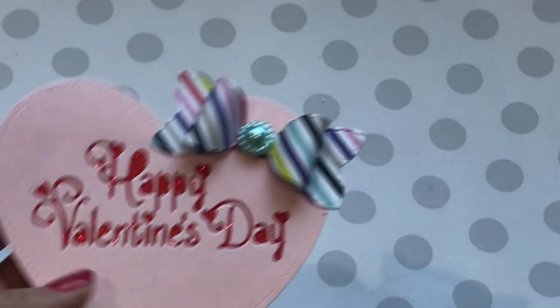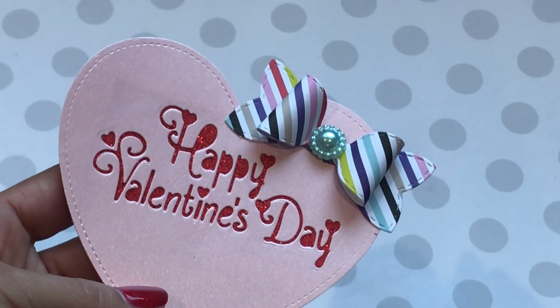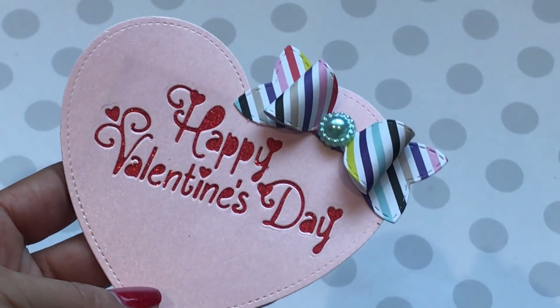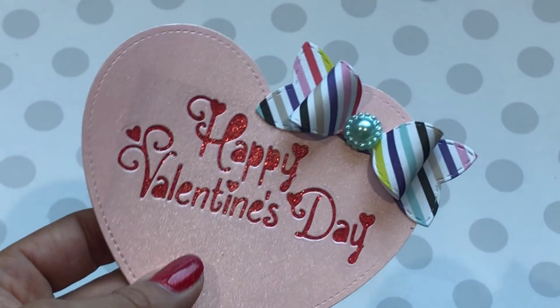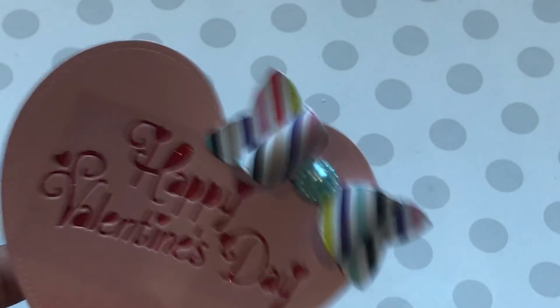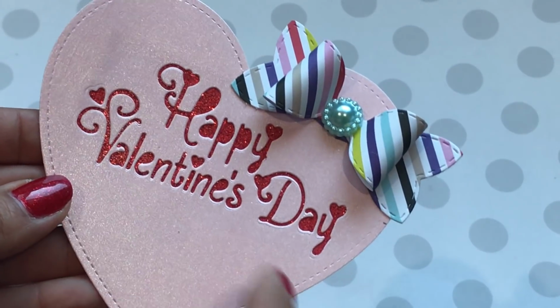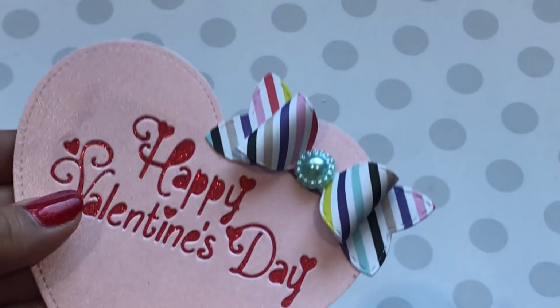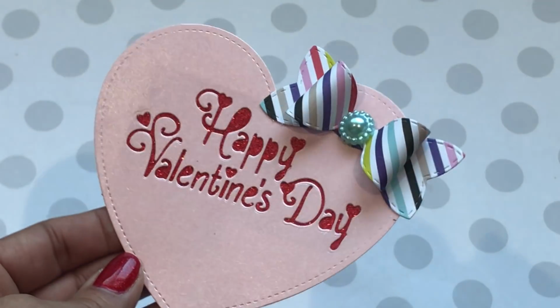Here is what the Happy Valentine's Day die looks like. When you die cut it out, the letters are separated, so they're so tiny that I definitely wouldn't use them by themselves, but you can use it this way, where I die cut out a heart, and then I die cut the Happy Valentine's Day through the heart. That way you could just pop some cardstock on the back. I did red glitter so that you could make it pop, and it looks really cute, so I'm really happy with that. And what else do I have to share with you?